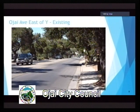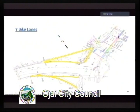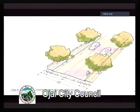We'll come back. I want to try to just lay out the whole vision before we get into this in depth. But we also then have Ojai Avenue east of the Y. Here's what it currently looks like, and here's what's proposed, relatively simple bike lanes. So not as major, obviously, as the Maricopa changes, but it proposes these bike lanes at the Y.